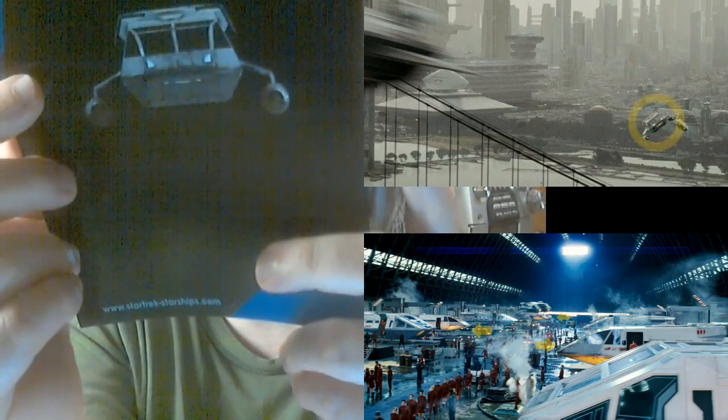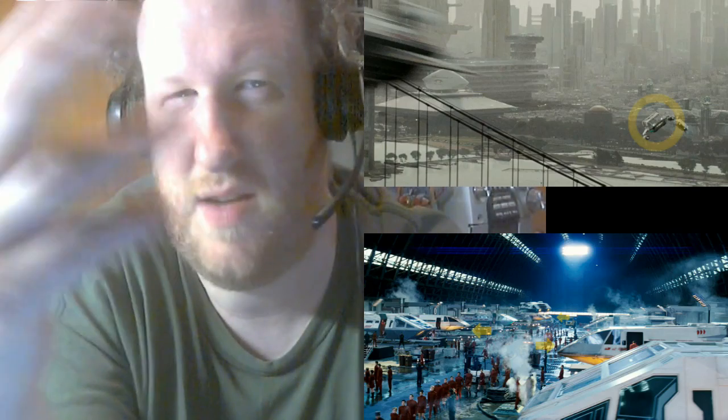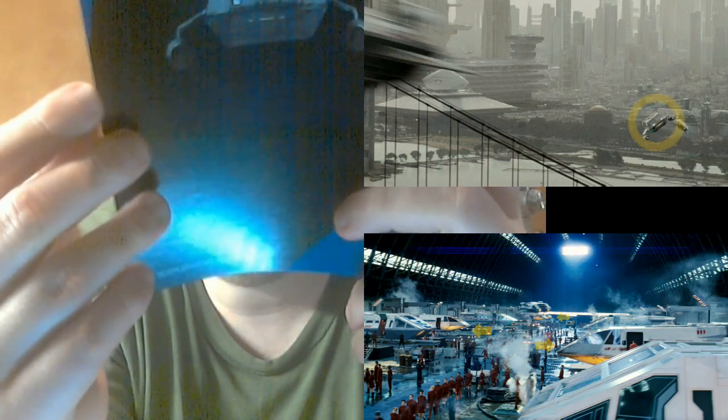This shuttlecraft, which has echoes of the Galileo type shuttlecraft, is that in canon? Is there a Galileo type? I don't know.